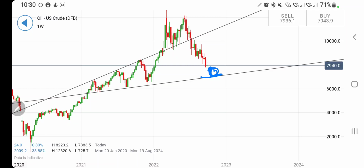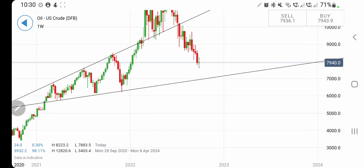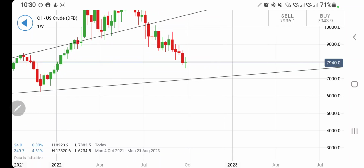And if it fails below 70, certainly there is a lot of room for it to drop on the downside. But for now, $70 levels is certainly going to be a good support. And the answer to whether it has bottomed, I think not. It still has some room to drop and has not yet bottomed. So be cautious with that.